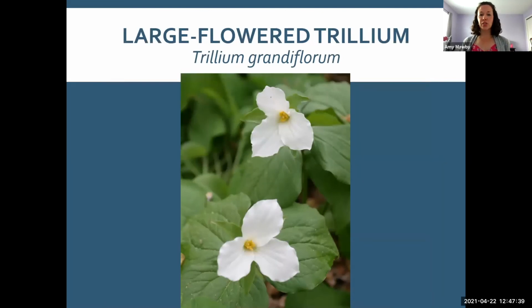Large flowered trillium, Trillium grandiflorum. Again, this was my example for a spreading flower. Beautiful, wavy, kind of undulating petal margins. And what's neat about large flowered trillium is as it matures, the flower actually will start to turn a pink color. And what I've read is that pink color kind of alerts the pollinators that it's already been pollinated. You know, don't come over here, don't mess up my good thing, move on to another flower where you can get all the pollen and nectar that you want.